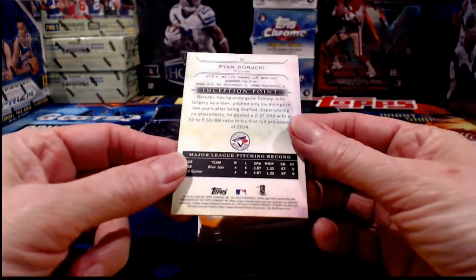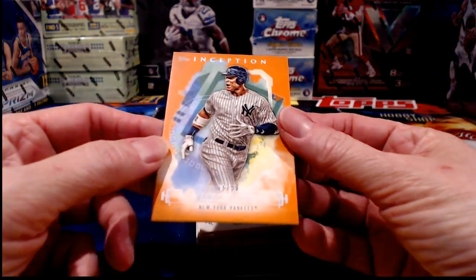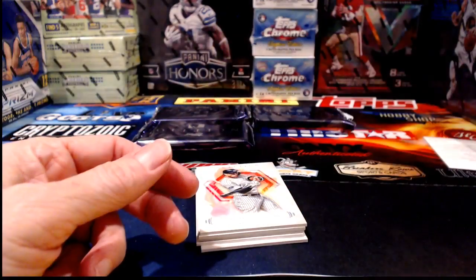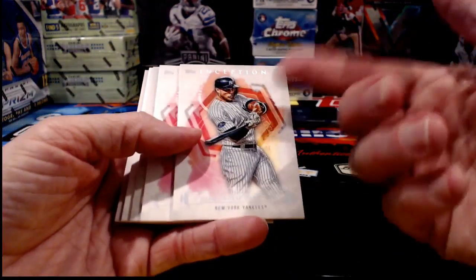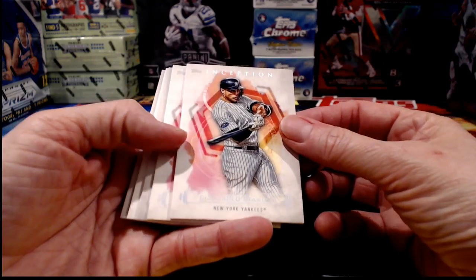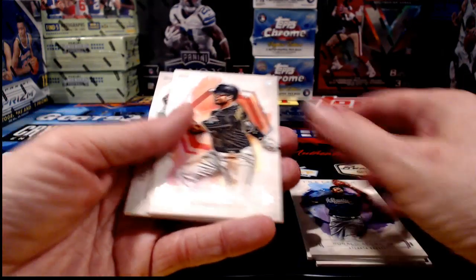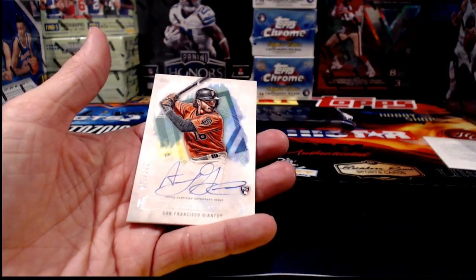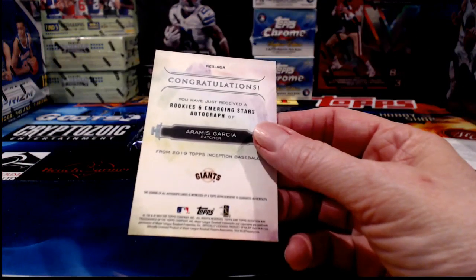There's a green unnumbered Borucki, Blue Jays. There's an Aaron Judge orange to 50. Wow, it's an Aaron Judge kind of night, isn't it? That's also for the Yankees, followed by, I start to say Aaron Judge base card, but that's actually Stanton. So that was Yankees, Twins, Braves, and Pirates with our base cards. Our hit is headed to the Giants, numbered to 225 with Aramis Garcia.